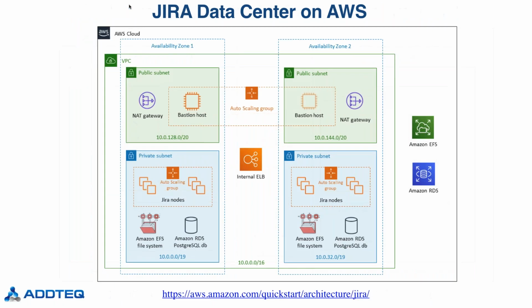So next, let's look at JIRA Data Center on AWS using the QuickStart template. We also have the link to the QuickStart template at the bottom of the slide. And also after the webinar, we will send you an email with a link to download the slides if you need to reference these along with the links included.